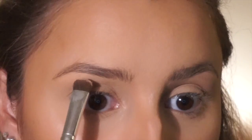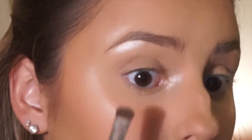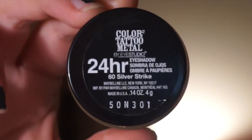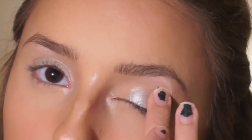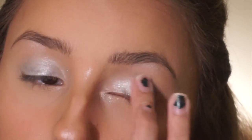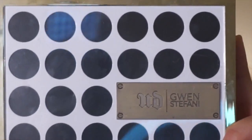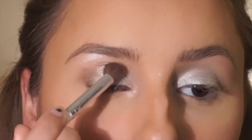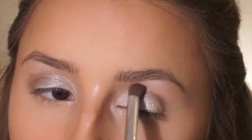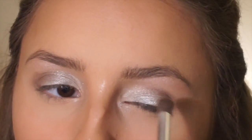Then I'm going with the Modern Renaissance Palette by Anastasia Beverly Hills, and I'm taking the color Vermeer first. Look at that, wow. Then I'm going with the Maybelline 24-Hour Color Tattoo Metal in 60 Silver Stripe. Then taking the Gwen Stefani palette by Urban Decay, I'm first gonna be taking the color Anaheim and just working that into the crease to give that silver a little bit of definition.